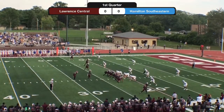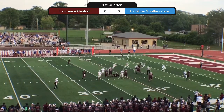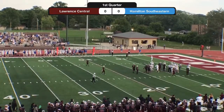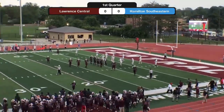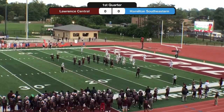They'll go 3 wide on the left there. Luter with a running back in the backfield makes a nice midfield throw, and that ball will be placed at the 11. And Lawrence Central in the red zone looking for an opportunity here to put 7 points on the board.